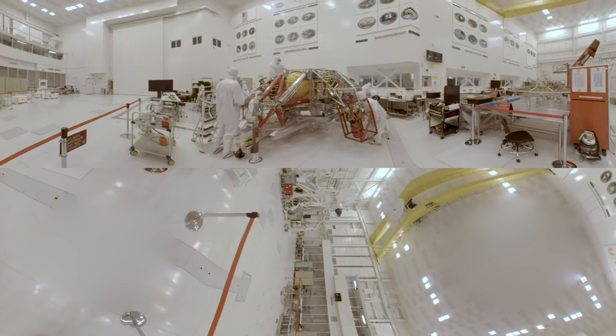Right now, we're working on the descent stage of the Mars 2020 rover. We're in High Bay 1 in the Spacecraft Assembly Facility at NASA's Jet Propulsion Laboratory in Pasadena, California. All of the emblems you see on the wall represent missions that were assembled here. Missions to Venus, Mars, Jupiter, Saturn, and beyond.